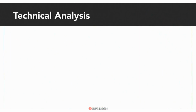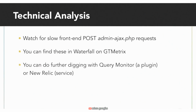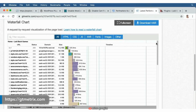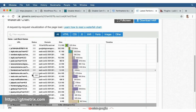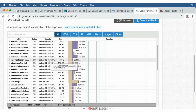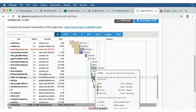If you're okay spending a few hours digging into the details with your plugins, you can watch for slow front-end post admin AJAX PHP requests. You can find those admin AJAX PHP requests by checking the waterfall on your site using GTmetrix or some other speed testing tool. I took a speed test right before this video, and if we scroll down to the waterfall, you can see all sorts of different requests. Let's look for one that's a little long. This one seems a little bit long.